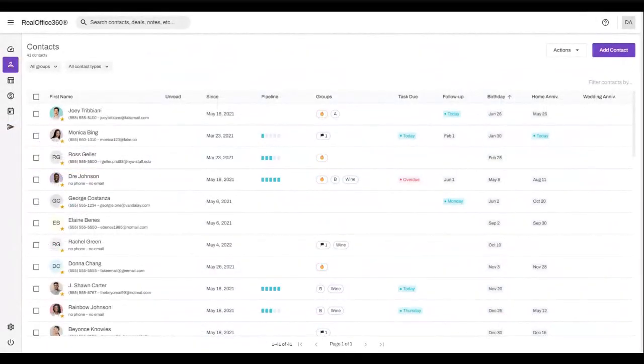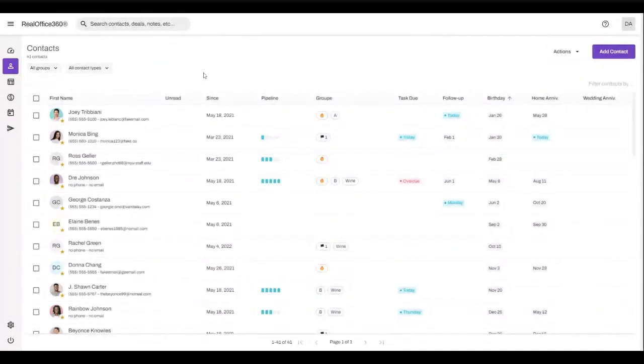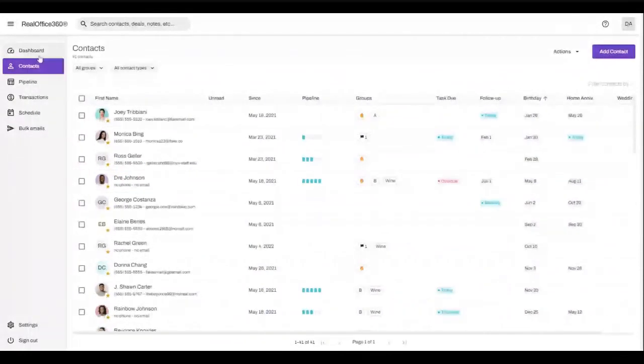All right, so sharing my screen there, you should see it. Let's get started with a quick tour of the navigation, just in case you're just getting started, and we'll jump into this here.